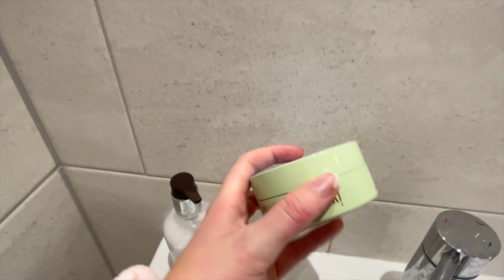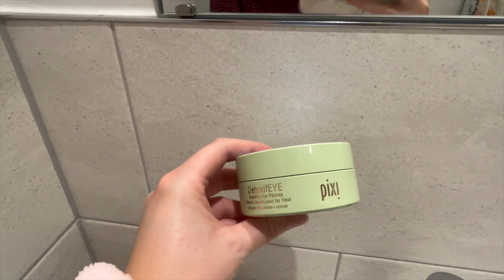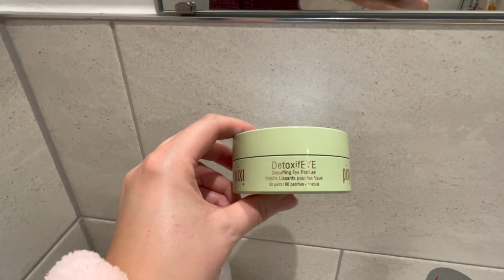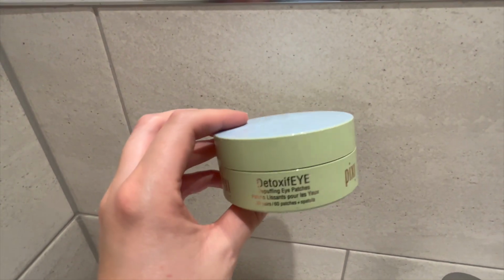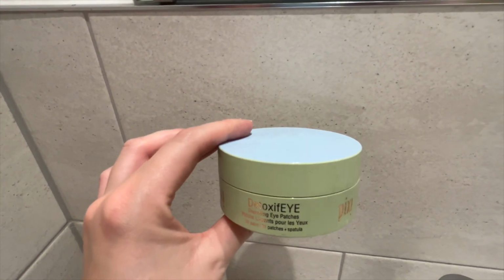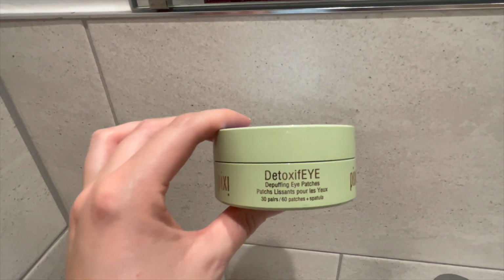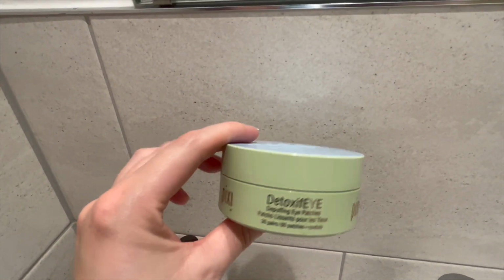And then for the eye patches that I'll pop on in a little bit, I'm just using these Pixie Detoxify ones. I bought these quite a while ago and I really like them. I've used a fair amount of them. They just feel really nice and soothing on my eyes, so they're perfect for the end of the week like today. A nice Friday treat for my eyes.